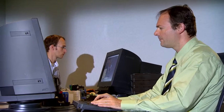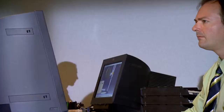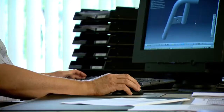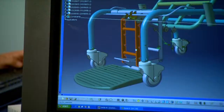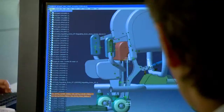The paramedical and technical team is constantly researching ways to offer more comfort and freedom to the disabled. A virtual three-dimensional preliminary design is created with the latest technology based on the team's findings and the requirements of the patients. The designers at Vermeiren use the same CAD/CAM system as NASA.